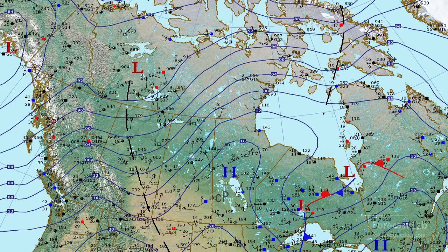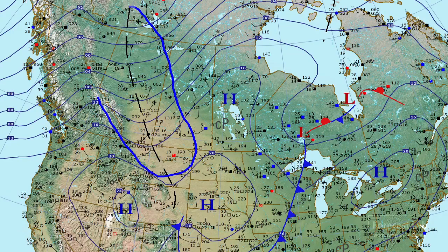And then working down south, it looks like we have a lee side trough. Temperatures kind of warm as you go south. We've got 30s there near Calgary. That's kind of warm for this time of year. And as you go further south, gusty winds in Montana. Okay, so that's the wrap-up of surface weather. Let's look at conditions aloft.